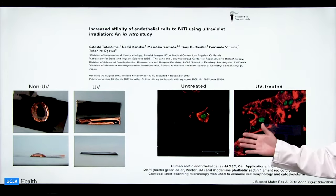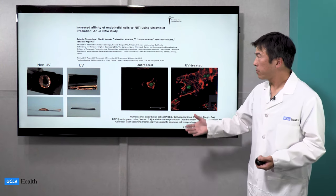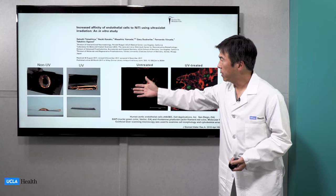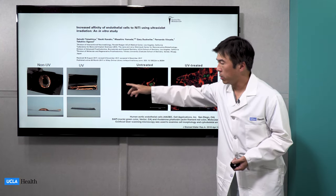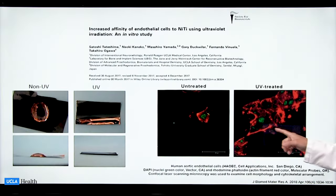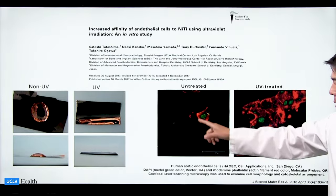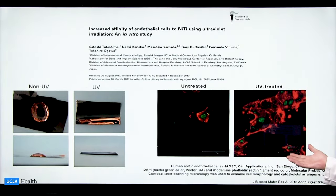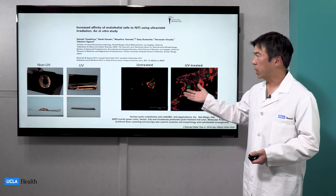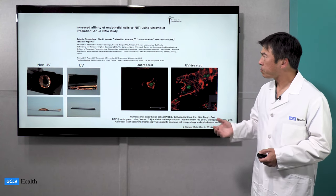This is one of the examples. We'd like to shorten the recovery time for our patients. And for that, we invented the technology to make the metal surface super hydrophilic. By doing so, you can see that the tissue grows much faster over the super hydrophilic coating surface compared to regular metals. This is one of the examples of our surface modification research. Hopefully in the future, we can apply this technology to achieve better outcomes for our patients.